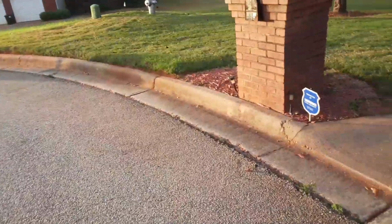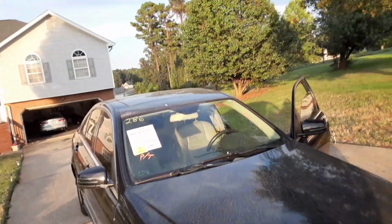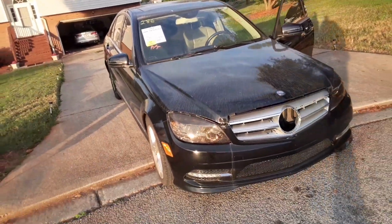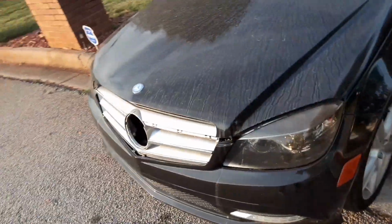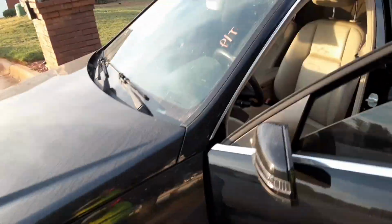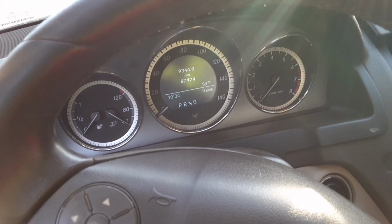I'm down in Atlanta. Just picked up a 2011 Mercedes C-Class from Insurance Auto Auctions. The car's just missing the logo, the emblem on the grill. The interior is in perfect condition. The car only has, what's the mileage? About 85,000 miles on it.